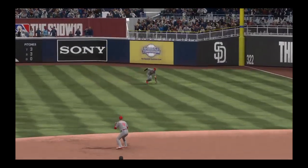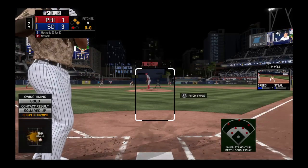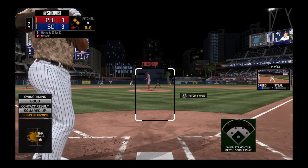Ball's hit to the outfield. The batter does his job. I don't know how that runner's standing on second still. You tip your hat to the outfield to get it in super quick, but he's got to take the chance to get to third.